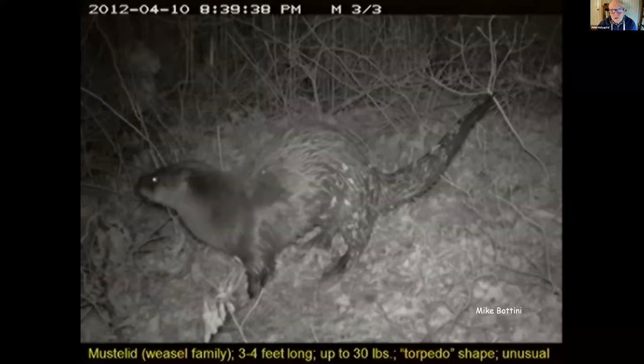Mike Bottini has given talks to Audubon about these little guys, and this is one of his pictures, and this is the way he found out where many of them were and what they were doing. Put in a trail camera, the camera reacts to motion, and it can do it during the day or during the night, and it'll take a picture. Here's a little family. All of a sudden, there's not one, but now there's three or four of them. So you have some sense of what's going on out there that you might not normally ever see these creatures.